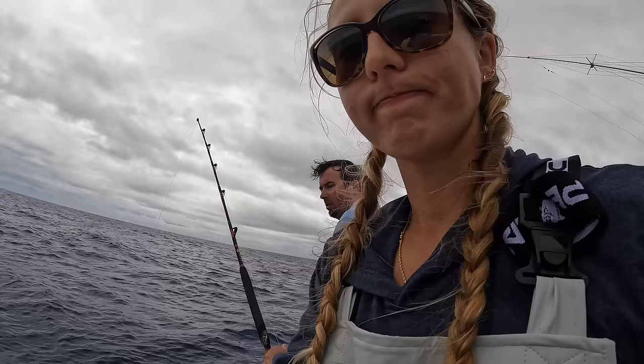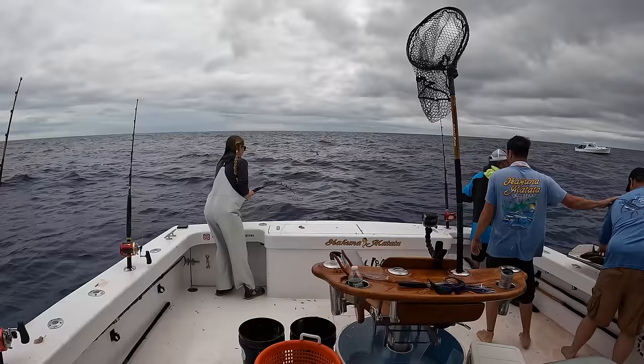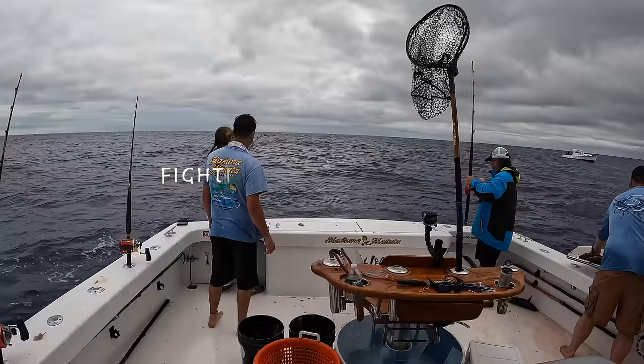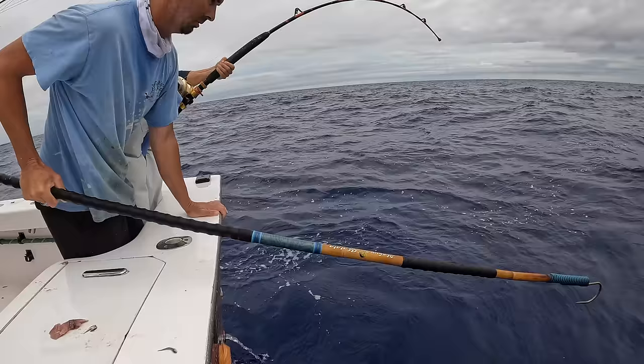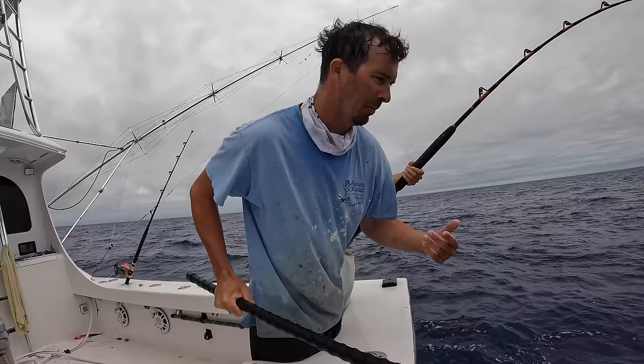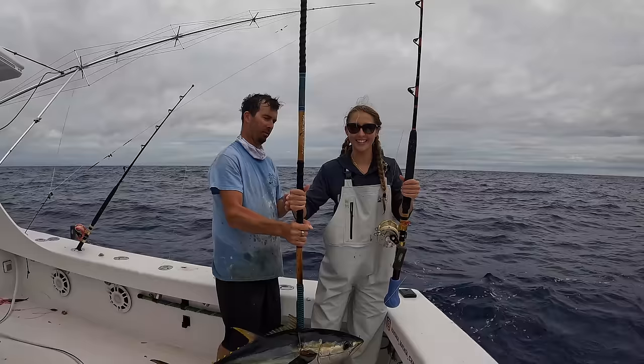Boom. Lost that fish. Ready? Yeah. There we go. Hey! We're out of fuel. Oh, don't do it. There we go. Hold on, sweetie. Woo! Yellowfin! Heck yeah, oh my gosh.